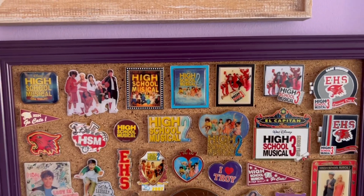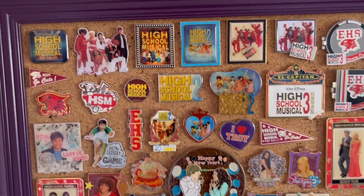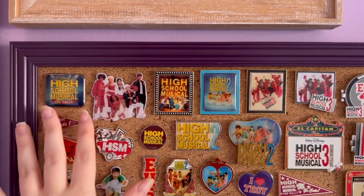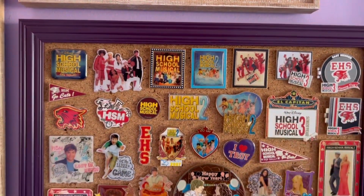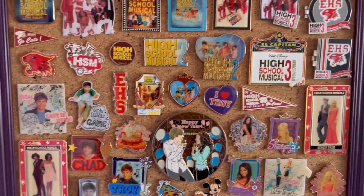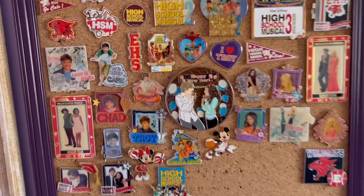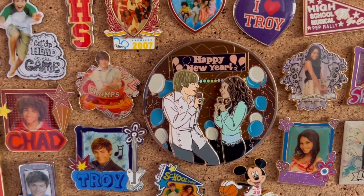So here's my High School Musical board, one of my favorites. I love all of the colors, so I organized it with all the films in general up here, and then it goes into some specific characters like Chad here and all the Sharpays here and stuff like that. And these are all official except for the one in the middle here, my centerpiece.